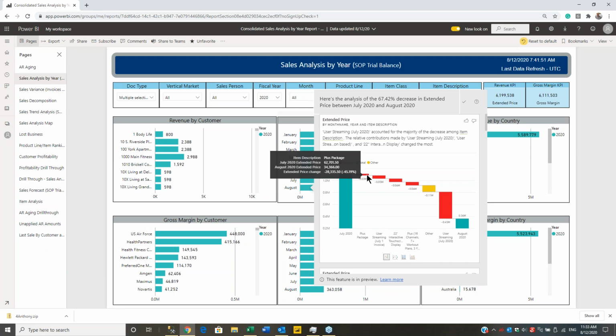If I just hover my mouse over it, I can see that in July of this year, I sold 45% more of the Plus Package item. It's telling me here this is going to be by item description. So I sold less of this product, 45% less in August. 100% less of this product. I didn't sell this product at all in August. Same with this product. Didn't sell it at all in August.